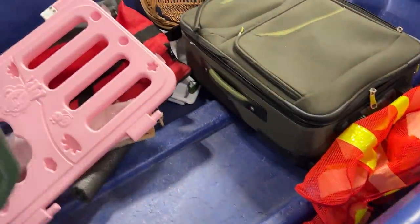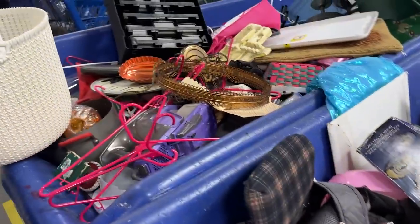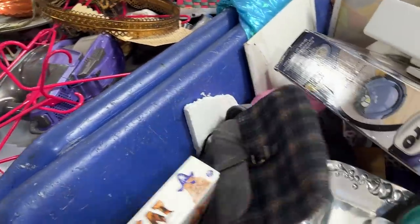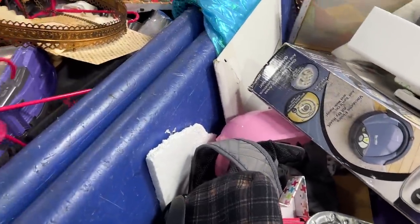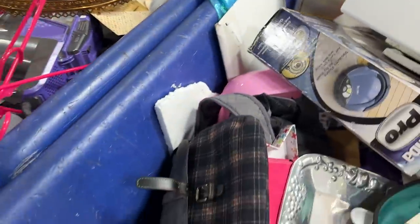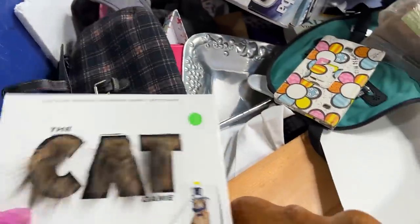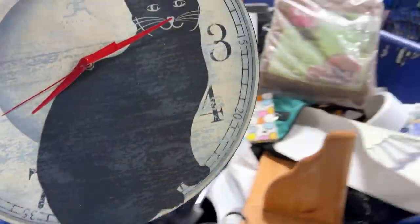Puzzle. For Olivia. Oh, I think that's cool. You're actually buying some hangers. That's good. What kind of vacuum is this? Looks like a Dyson. Nope, the shark. Oh, look, there's cat stuff. The cat game. I might want to get that for us. What's this? That's so cute.